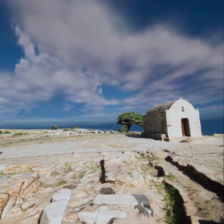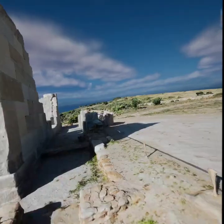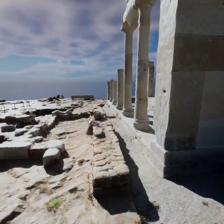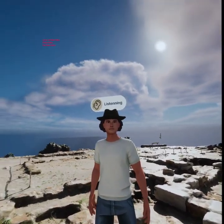The oldest known marble roof in ancient architecture covered the pronaos, supported by curved beams. Excavations and... Sorry, you speak too much.